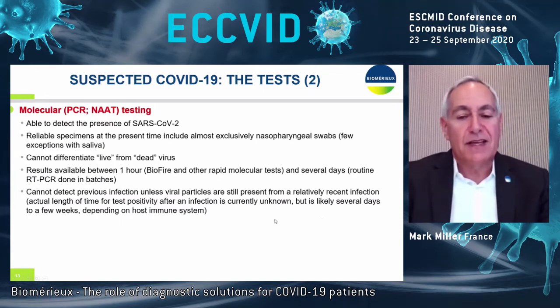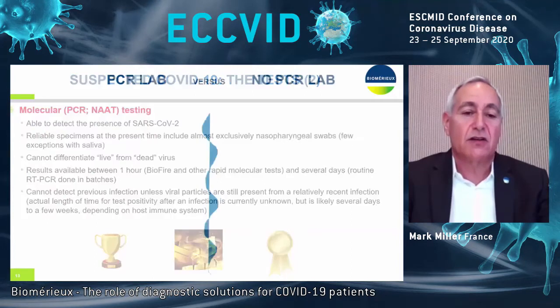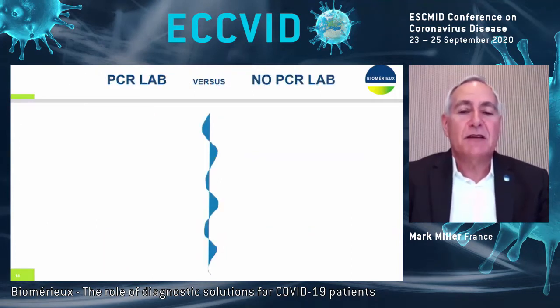So, it's likely several days to a few weeks, but I'm going to show you at the end several cases where people have been positive after their initial symptoms going on 4 months, and obviously picking up just dead virus. They have no symptoms and they're not infectious. Now, obviously, PCR has become the gold standard and is still considered the gold standard against which many other tests are compared.